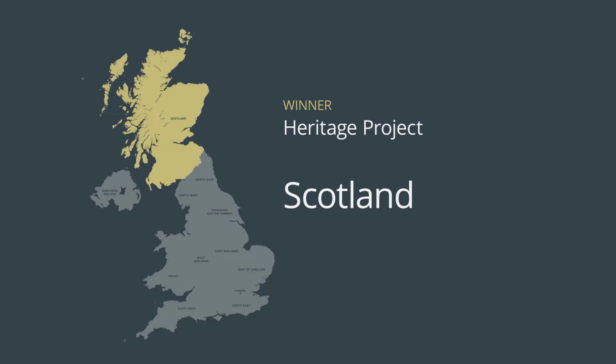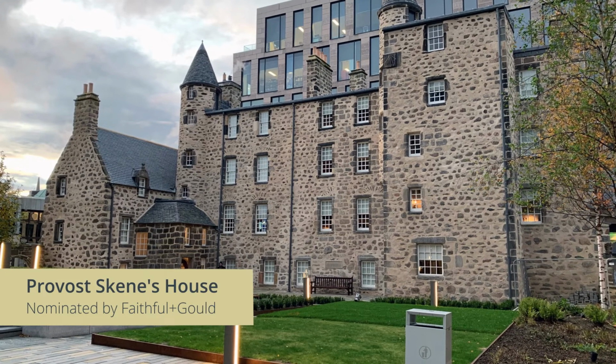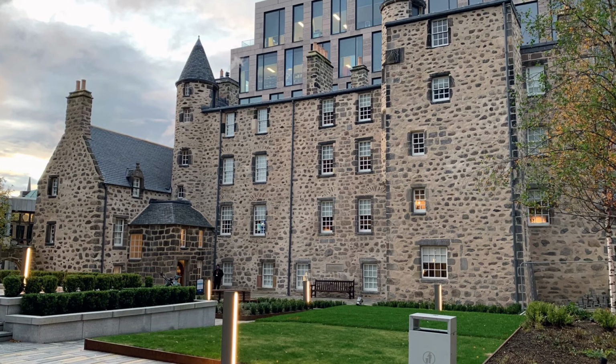In Scotland, the winner is Provost Skene's House, nominated by Faithful and Gould. The judges thought this was an excellent series of outcomes demonstrating attention to detail, consideration of historical features, innovation and determination, along with high levels of communication.